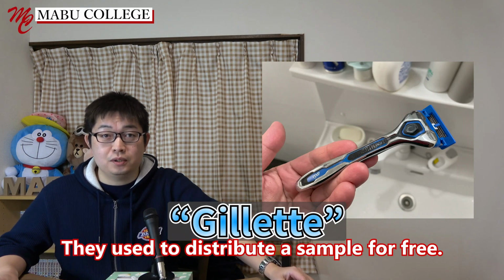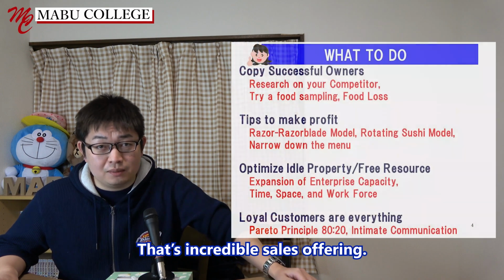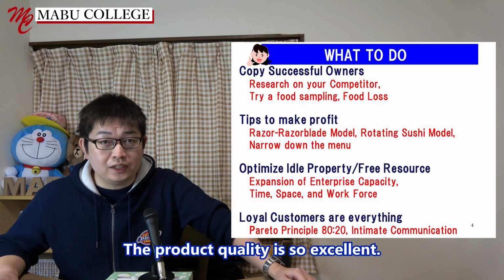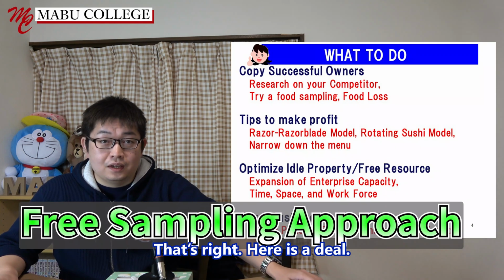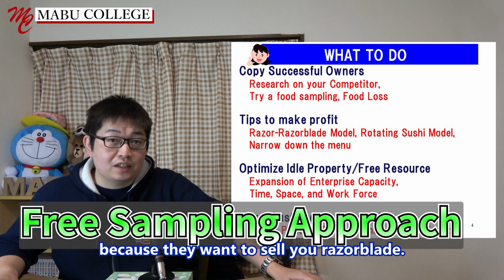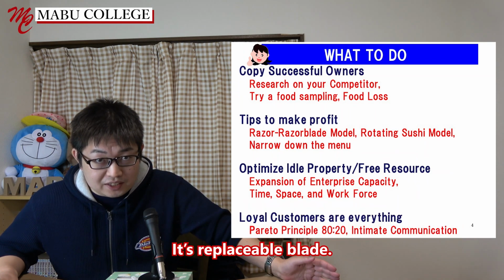They used to distribute a sample for free to everyone in the market. That's an incredible sales offering, folks. The product quality is so excellent. Do you know why they give you the one for free? That's right. Here's the deal. They give you a free sample because they want to sell you a razor blade. It's a replaceable razor blade.